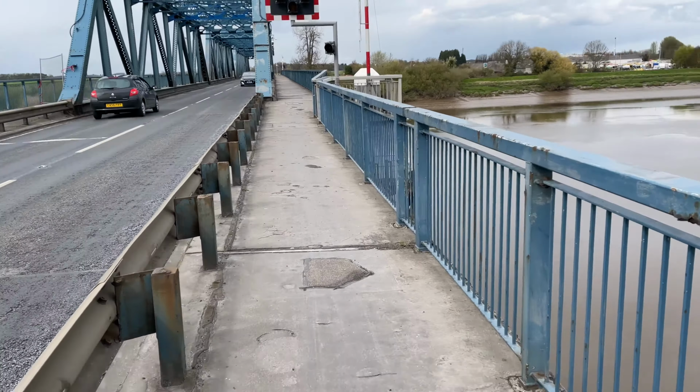Oh, it's changed a bit as this. Yes, there's some steps here, but this is definitely new. Wasn't like this last time I was here. And they had to knock a hole in the wall here to get. What was wrong with the original? Oh, I think there was a foot crossing there, wasn't there? And obviously the PC brigade have got rid of that. Shame, really.